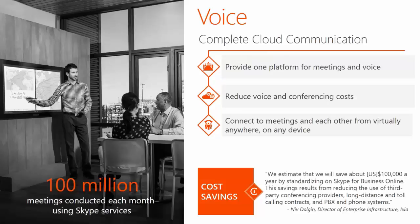With Skype for Business Online, Microsoft has really changed the way that you can perform business, ultimately reducing your costs for voice, telephony, and management costs, and streamlining the whole process, integrating everything into a system and environment they are already familiar with.